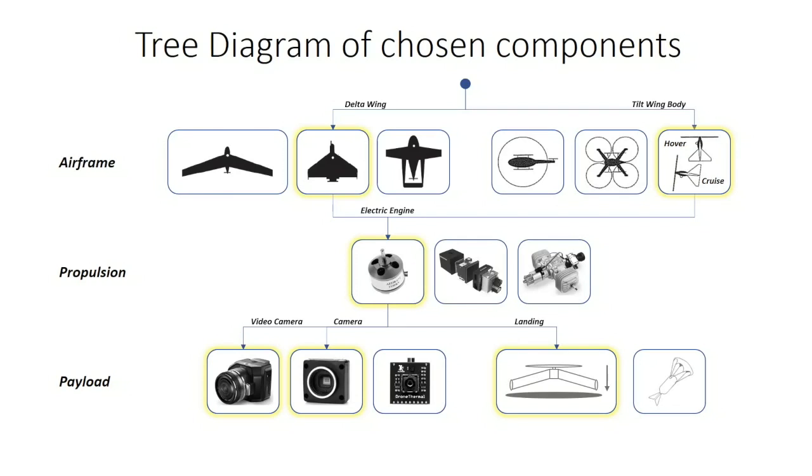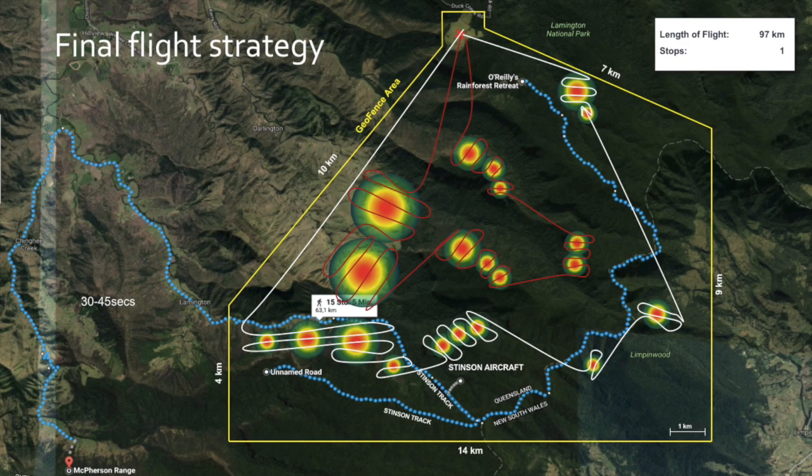To ensure a safe arrival of the first aid kit, the aircraft will land beside Joe and offer him the equipment. This is the final flight strategy decided on by the group. The mission task provides that Joe will be in an open field, therefore all open fields represented by the colored circles will be inspected by the UAV. The onion strategy was implemented to reduce the length of flight.